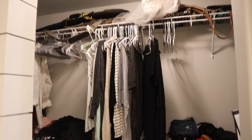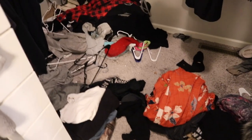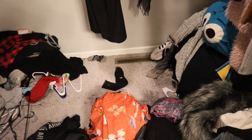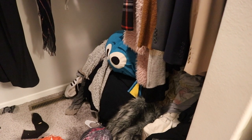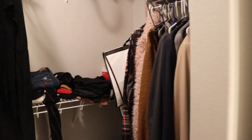So this is the monstrosity that I am dealing with. I have a lot of my clothes already taken out of here, and a Dory pillow. Thank you, Kaya. So as you can see, it is an absolute disaster.